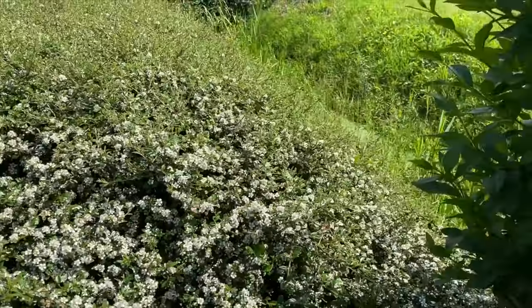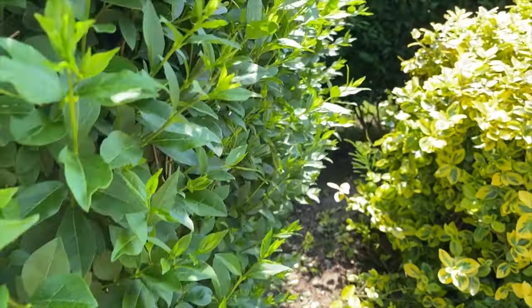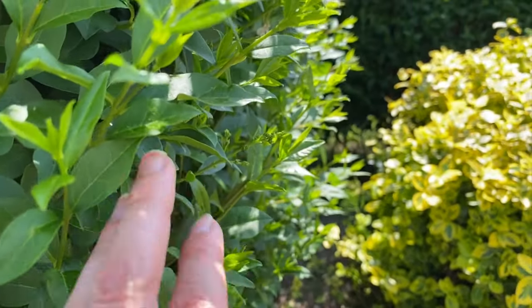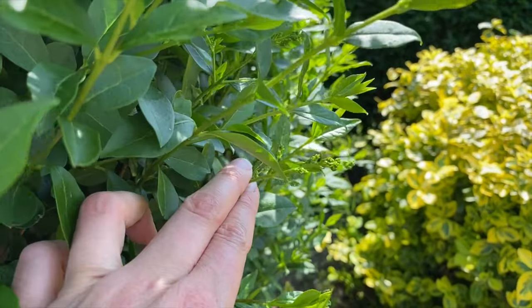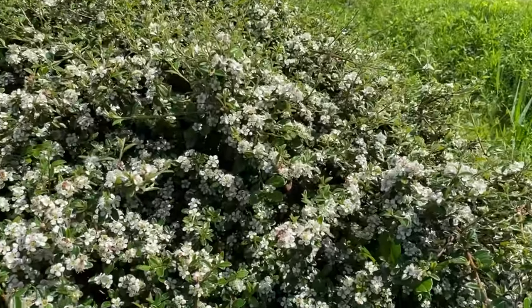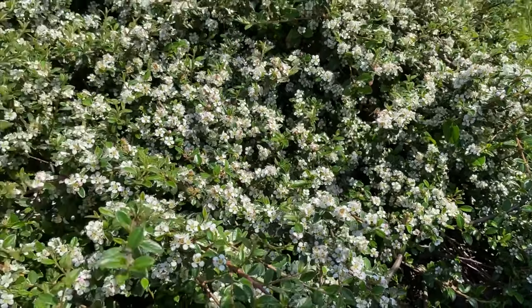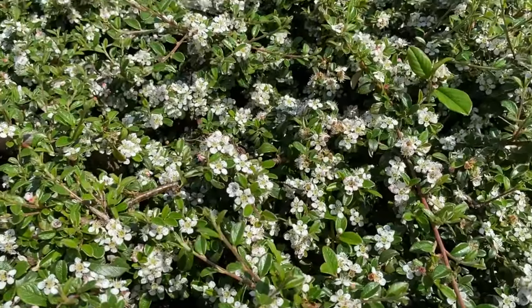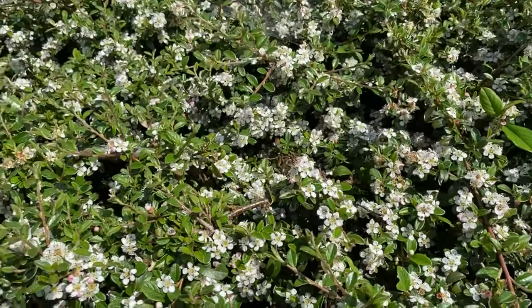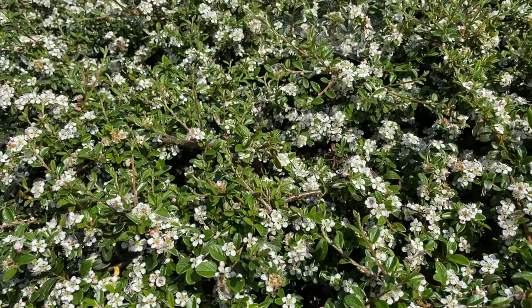And the ligustrum, let me see. Here. Is also getting ready to flower. It smells nice too. It has a strong smell. Didn't realize that. Some bee action.